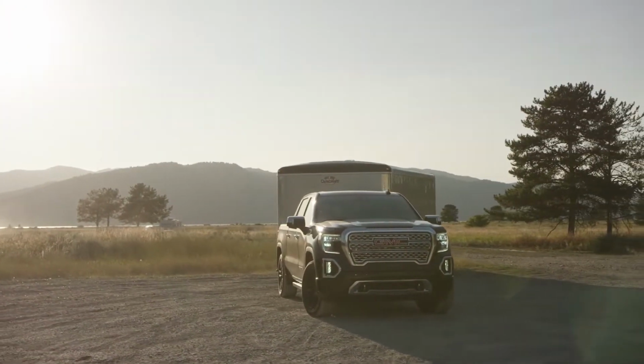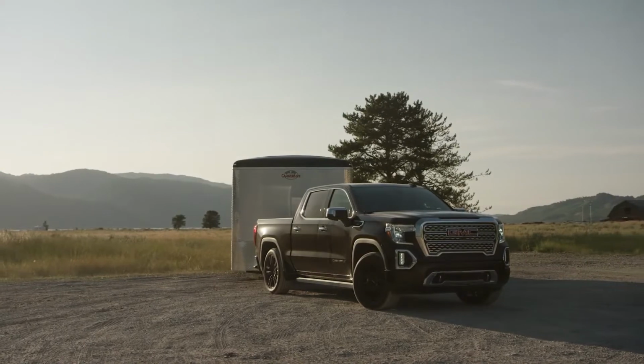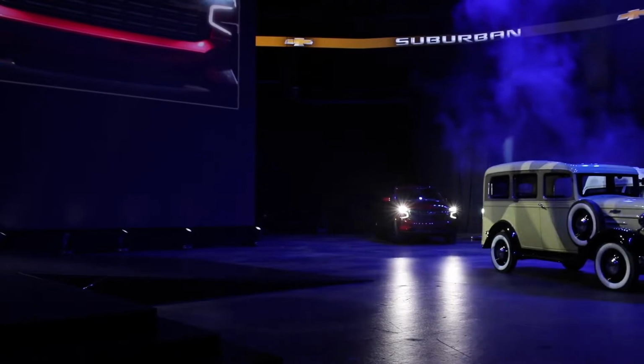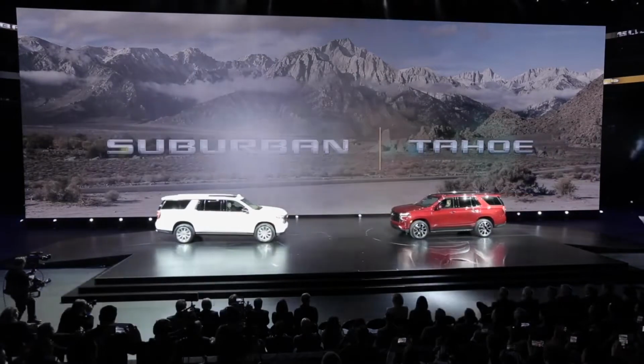Overall, what I can say about these new Afton diesels is they're really amazing, and I think they're a game changer. A couple weeks ago I went to Detroit to see the new Tahoe and new Suburban 2021, and they're going to offer the same engine in these models. So guys, I think this is the best powertrain for a large SUV. From my point of view, when I do all my calculations in my head, it will be the best. It will beat the EcoBoost and all that.